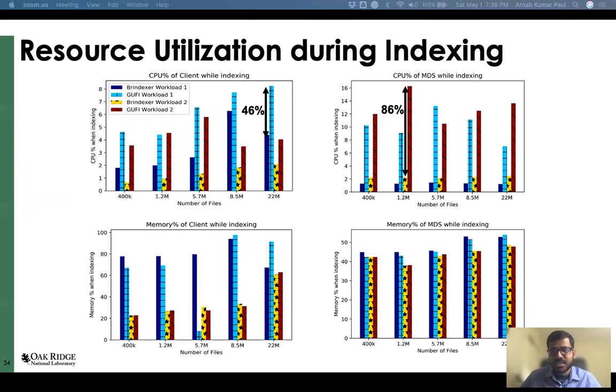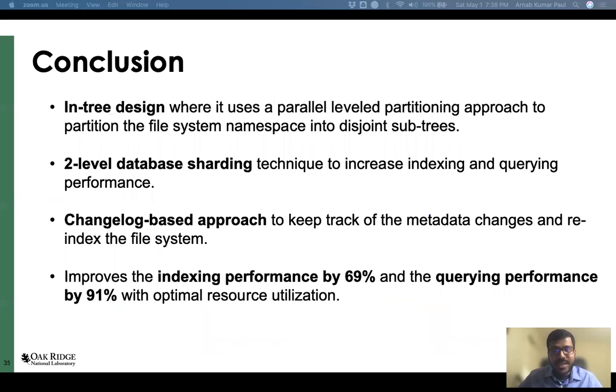To conclude, in this paper, we have presented Brindexer, a metadata indexing tool for large-scale HPC storage systems. It has an in-tree design where it uses a parallel leveled partitioning approach to partition the file system namespace into disjoint subtrees. Brindexer maintains an internal metadata index database, which uses a two-level database sharding technique to increase indexing and querying performance. It also uses a changelog-based approach to reindex the file system.